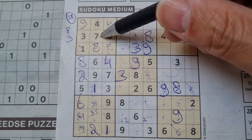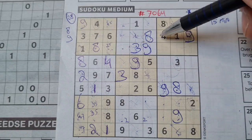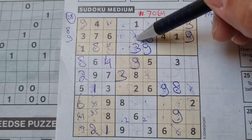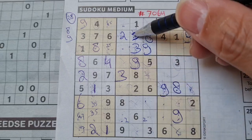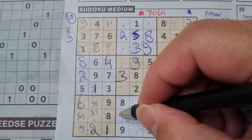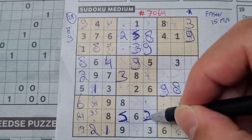Two missing numbers in the second row. Of the numbers, the 1, the 2 is missing, the 3 and the 4, and the 5 is missing. 2 and a 5. We have a 2 in the middle column, no 2 there, 2 should be here, and a 5 goes there. So we have a 5 in this column, 5 in the middle column. So in the column next, the only place left for the 5 should be there. And I've eliminated the 2, so the 2 goes there.